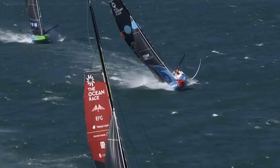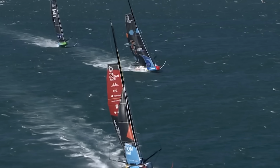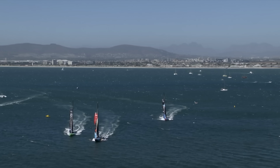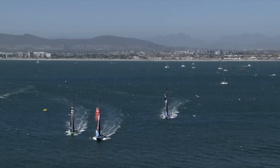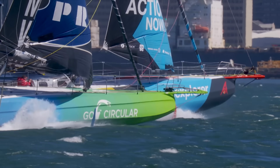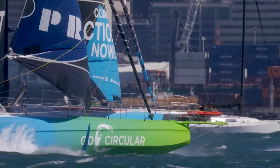And now we can see 1, 2 and 3 through the gate, the final mark of the inshore section of leg 3. It's Team Milizia that is leaving Cape Town in the lead, but just behind and just to leeward, it is Team Holcim PRB in second place, who have launched themselves from last off the line into second now. 11th Hour Racing Team to windward. And Kevin Escoffier, he hasn't finished yet. He wants to make a move into first.